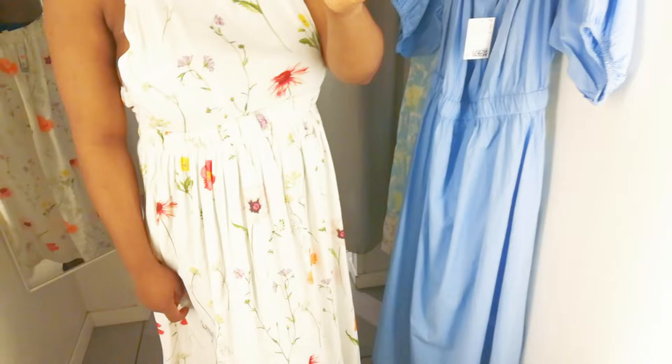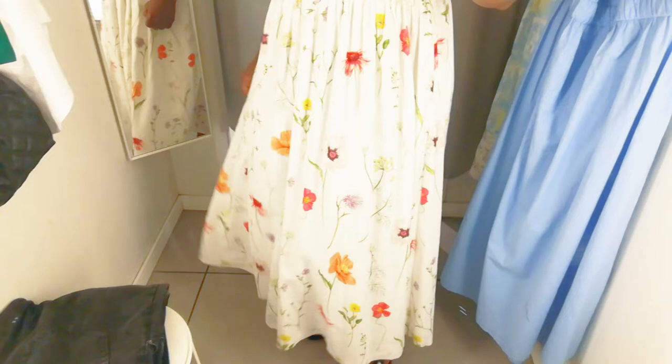I love the print. And it's not lightweight at all. So gorgeous. With sneakers, you look amazing. Maybe you can even wear it with a denim jacket, you are ready to go, or with a blazer. So it depends on where you're going to. Very, very chic.